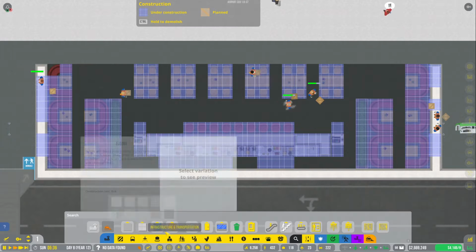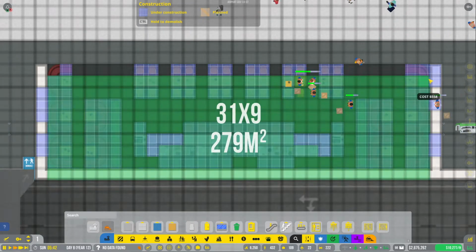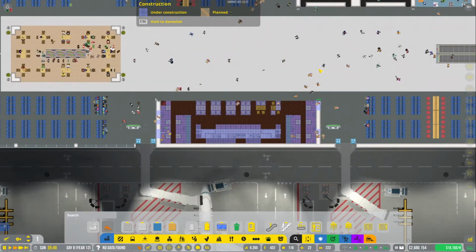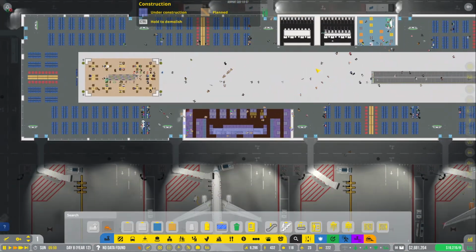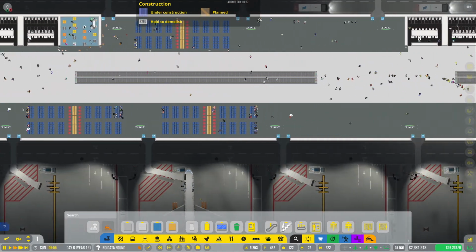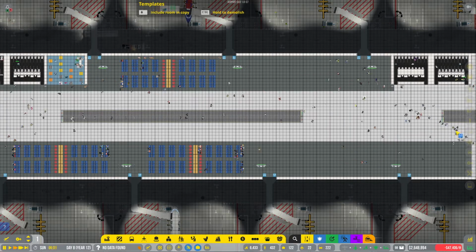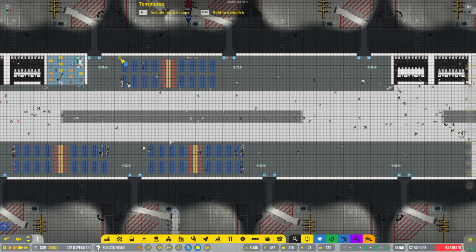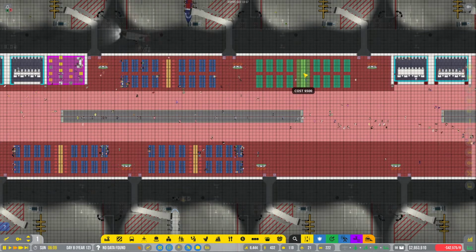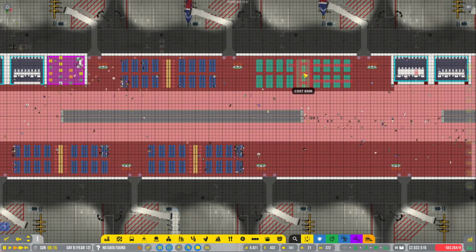So now we've got ourselves a nice little sushi restaurant. Let's go with some dark wood. There we go. All the seating's in down here. They took out the seating from down over here. Let's go ahead and copy this one over, and it says here.